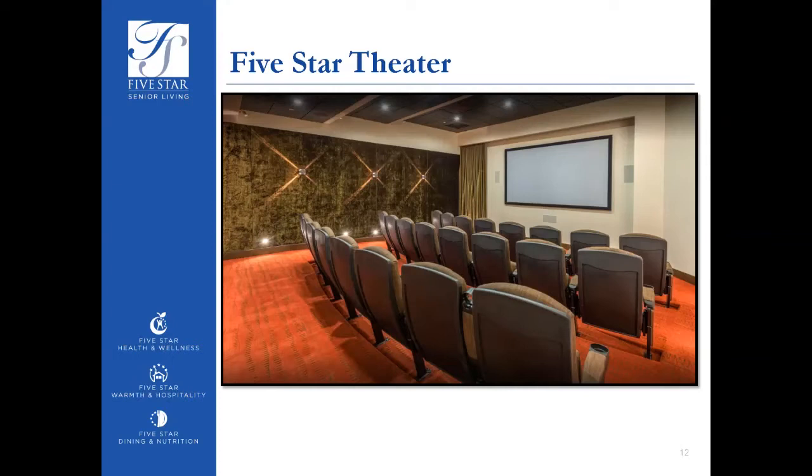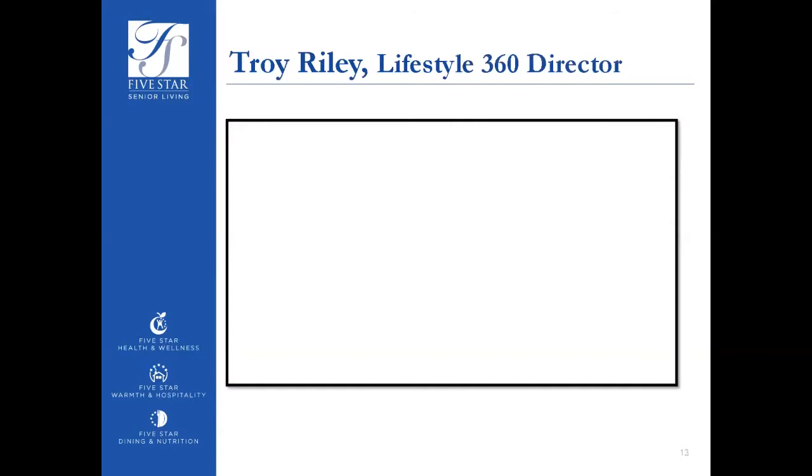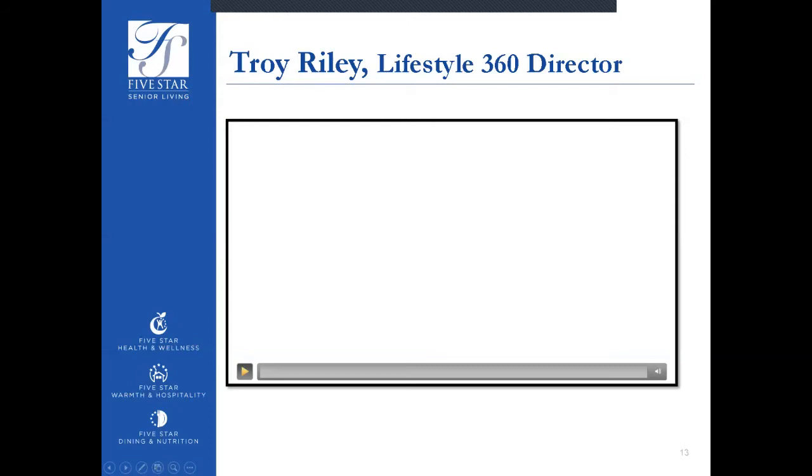So next up, this is one of our common areas, our theater room. In addition to doing movies and matinees, they also do some small group activities here, which brings us to our next point. Here at 5 Star, we offer a program called Lifestyle 360, and that really encompasses the whole person. We want to make sure you're engaged, stimulated, and physically working out your body. So we do have Troy Riley, our Lifestyle 360 director. He'll share a little bit about his department with you.